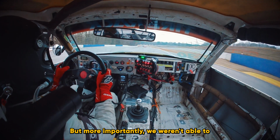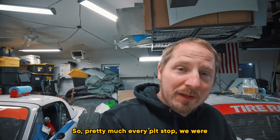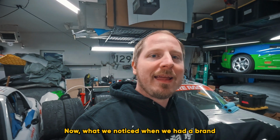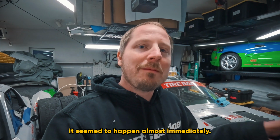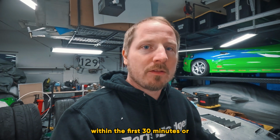But more importantly, we weren't able to keep these tires alive. So pretty much every pit stop, we were changing our front left tire. Now, what we noticed when we had a brand new tire on the front left, it seemed to happen almost immediately. You would start feeling that within the first 30 minutes or so.